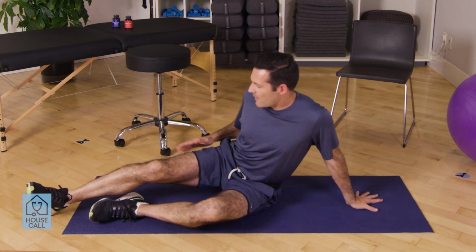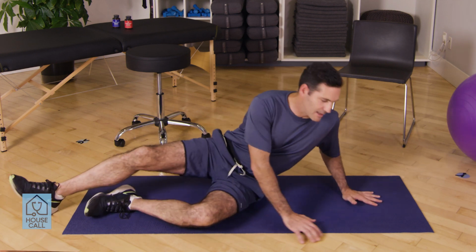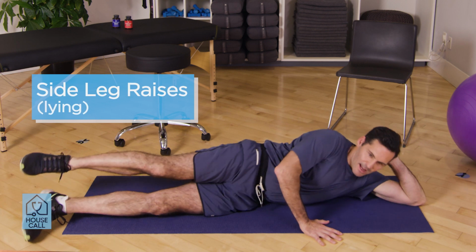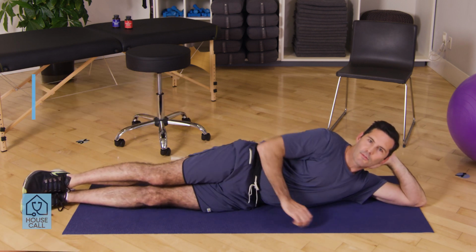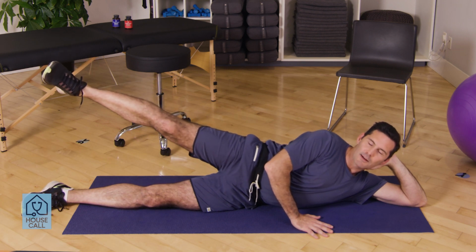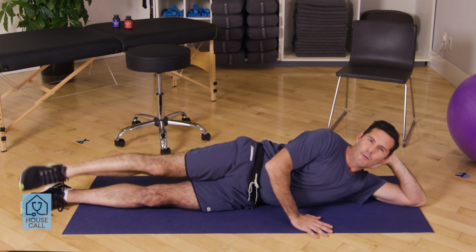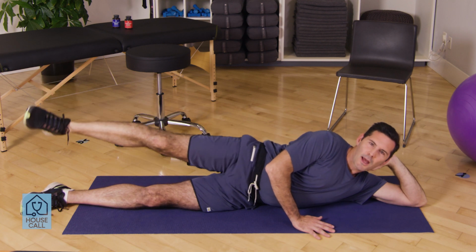Because we want to work the various inside and outside muscles of the leg, we're going to also do something called a side leg raise, which is basically lying down, supporting ourselves here, keeping our hips in line with the rest of our body, and then just raising our leg up to the side, holding for 5 seconds, or 3 if that's easier for you, and coming back down. 1, 2, 3, and back down.